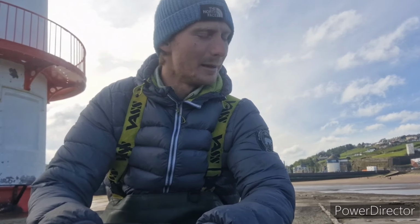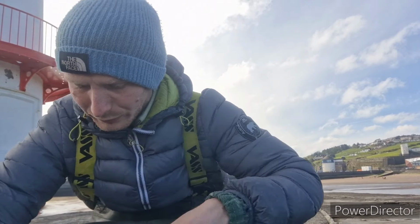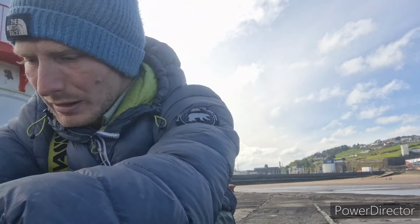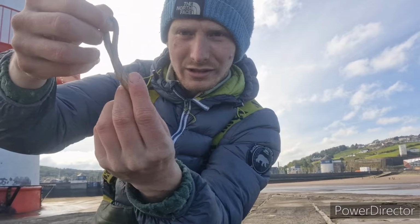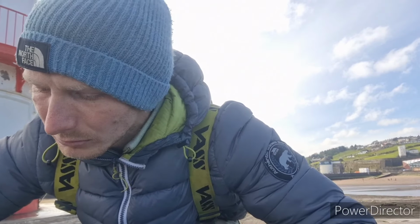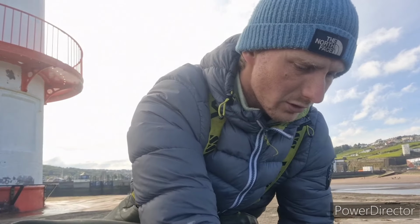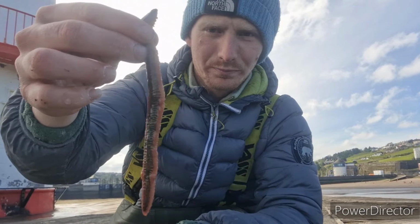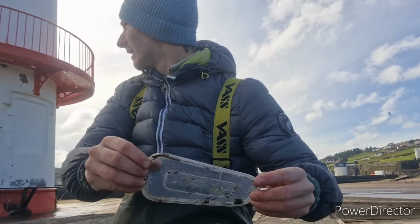So today, bait wise, I've got fresh yellowtails which I dug myself. Here we are, nice yellowtails that I dug myself. I've also brought three nice size white ragworm. Where's that bit of ragworm gone? Oh, sorry. I have brought some ragworm down from Matt's Baits, which are actually nice size ragworm baits. There we go. They were actually the baits that I was catching the fish on last week.